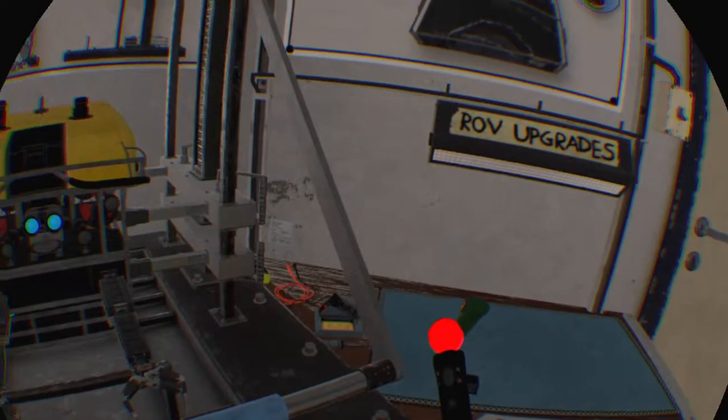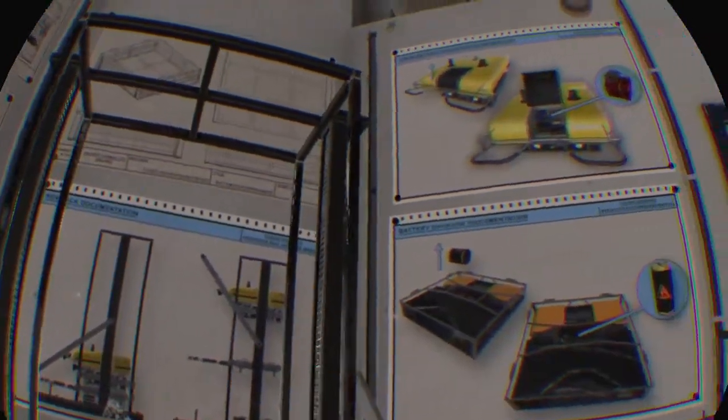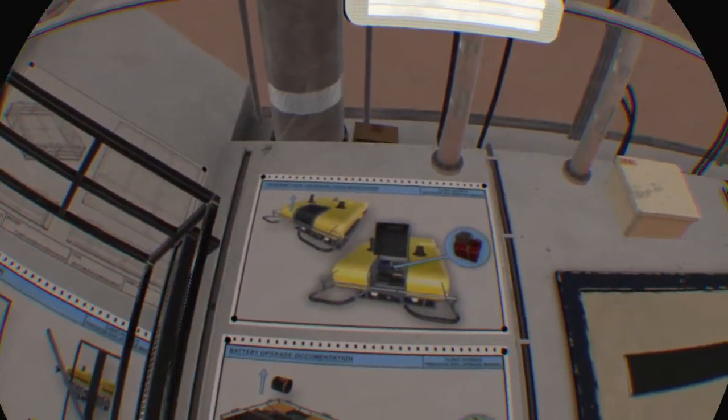I need to replace the transmitter in the ROV with the one on the table next to it. The instructions for replacement are on the posters behind the ROV rack, and I can access the lower sections of the ROV by lifting the rack bar up.